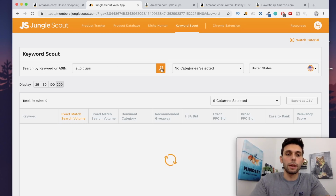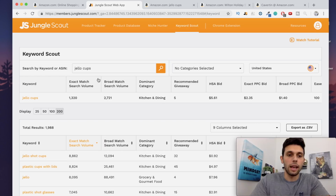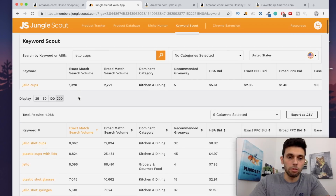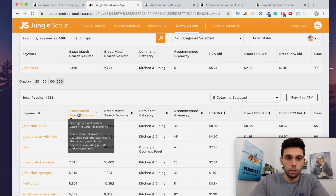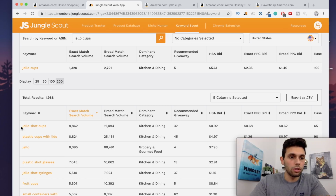So let's search it up and press search here, because we want to see exactly how many people are searching stuff up. Basically, what Keyword Scout does is show us all the search volumes, how many people are searching something up on Amazon every single month. There are a lot of estimates, but this one is actually exact search volume. Okay, so Jello shot cups.